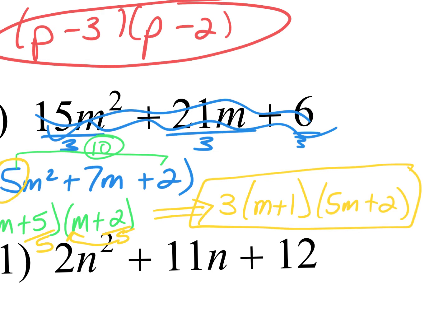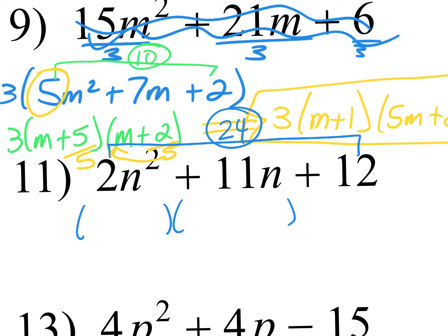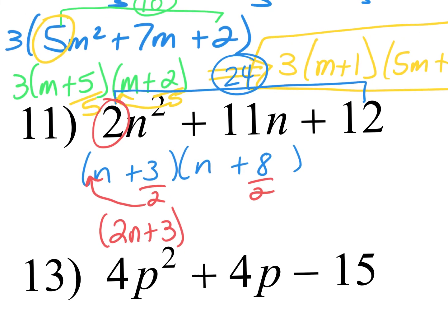It's very important that you factor it completely. Look at number 11, GCF? No. So A times C, 2 times 12. What are the factors of 24 that multiply to give me 24, but add to give me 11? Good, 3 and 8, plus 3 plus 8, because I have a bunch of pluses in there. What is my A term? 2. So I need to divide all the factors by that A term. 3 divided by 2 doesn't come out to a nice whole number, so that becomes 2n plus 3. 8 divided by 2 is 4, so I have n plus 4. Questions so far?